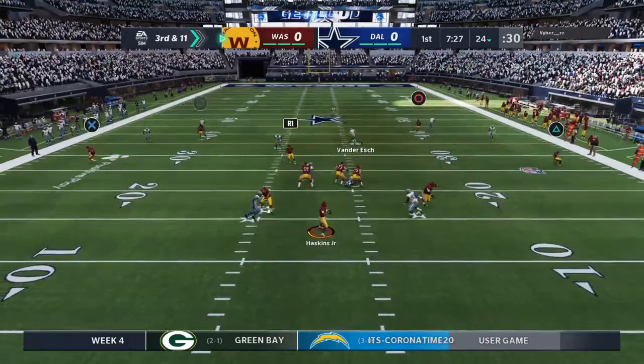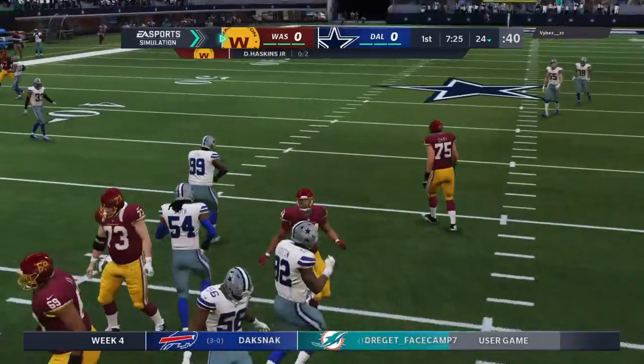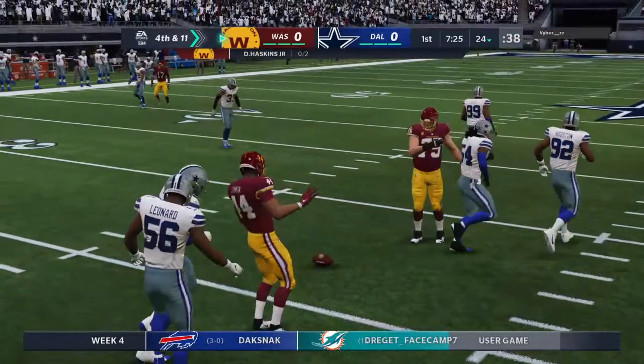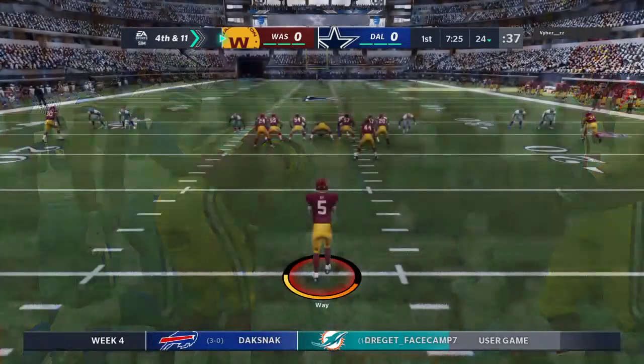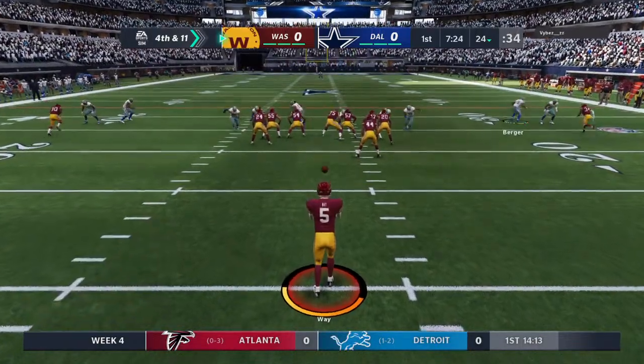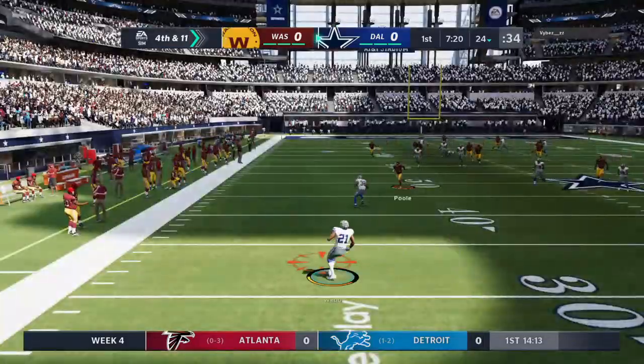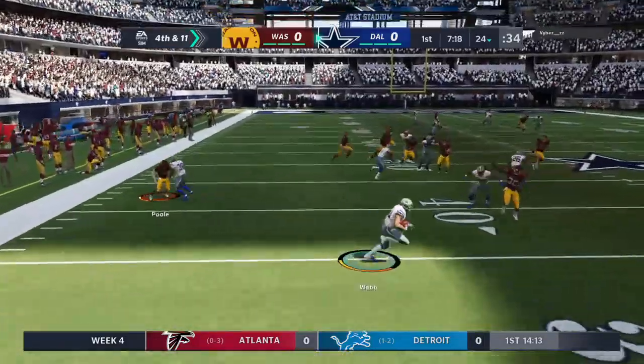Here's Haskins out of the gun. And that is incomplete. Oh, he had a defender right there with him to force that to the ground. And 4th down now coming up. Brandon, we saw these defenders flying to the football in their win last week, and nothing has changed. They're still moving around quickly and forcing incompletions.